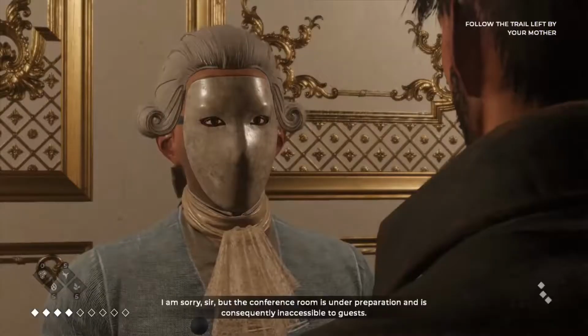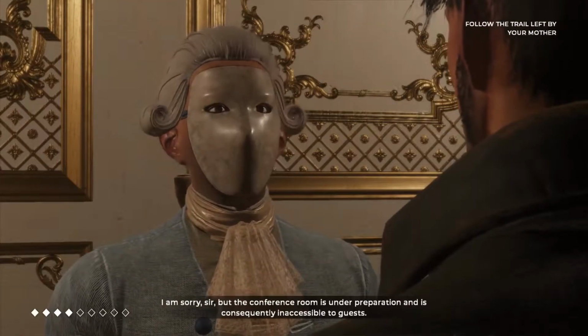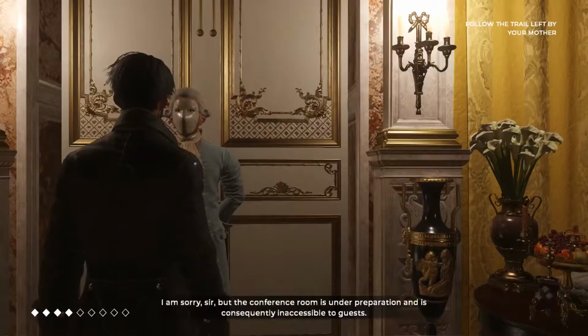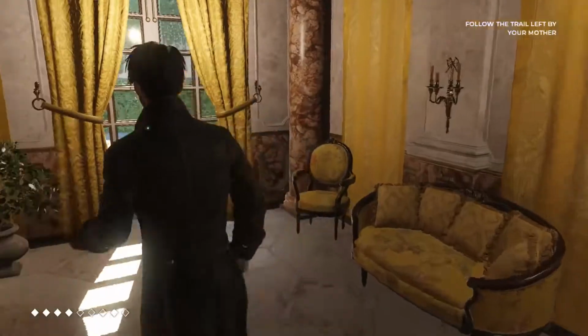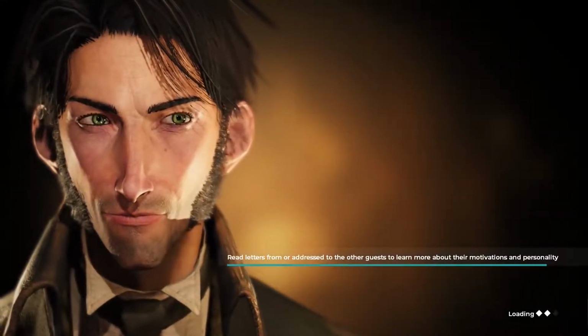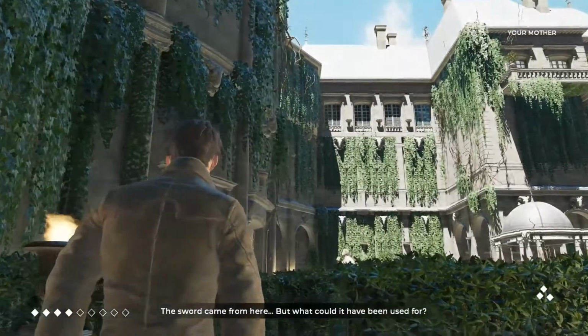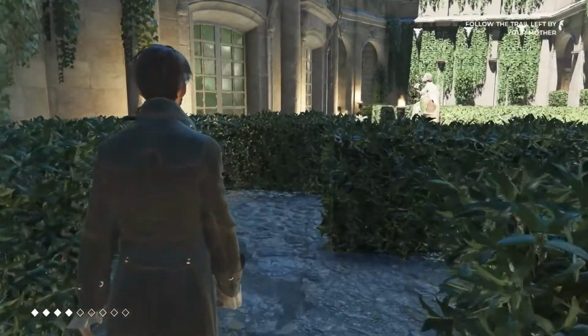I am sorry, sir, but the conference room is under preparation and is consequently inaccessible to guests. The sword probably came from this garden, but what could it have been used for?